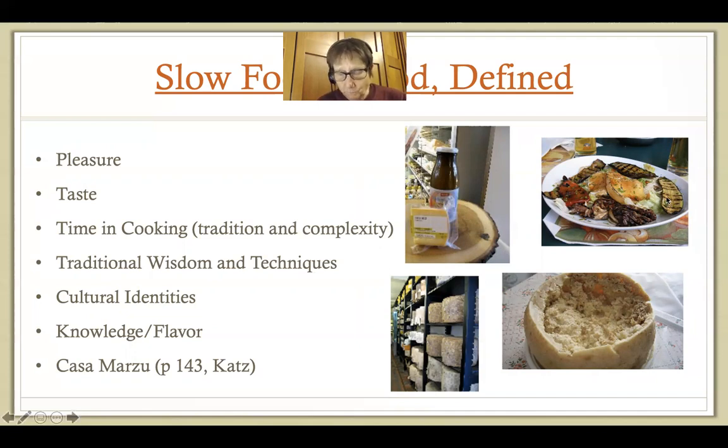This is a grilled eggplant, and these are cheeses. Raw milk cheeses. The most famous, of course, for slow food is this one, the Casu Marzu. And the Casu Marzu is a cause célèbre because it not only is raw, it's full of maggots. It's called the maggot cheese, but it's very tasty.